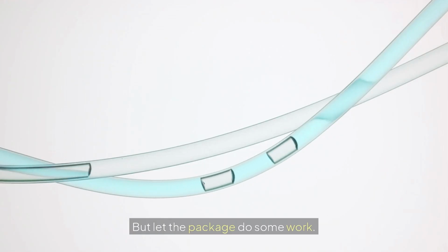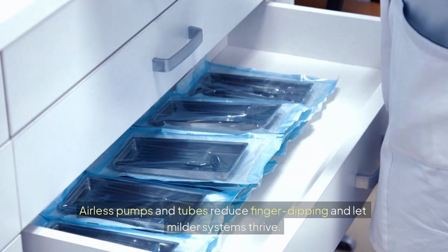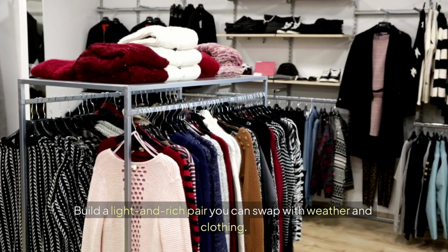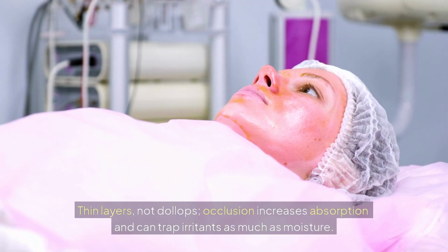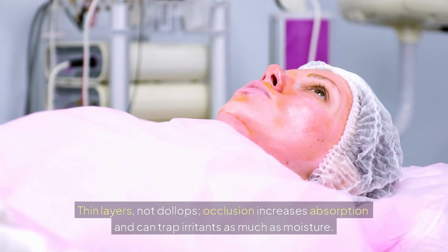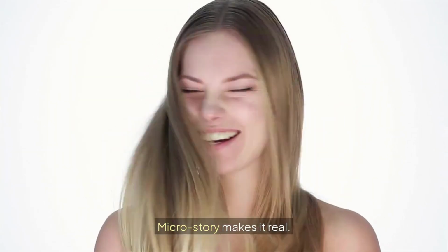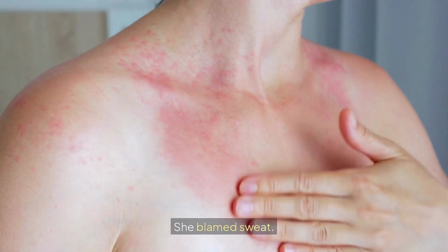But let the package do some work. Airless pumps and tubes reduce finger dipping and let milder systems thrive. Jars invite water and stronger preservatives. Build a light and rich pair you can swap with weather and clothing. Thin layers, not dollops. Occlusion increases absorption and can trap irritants as much as moisture. Microstory makes it real. A distance runner kept getting strap-shaped rashes after showers. She blamed sweat.